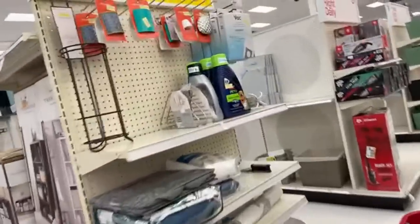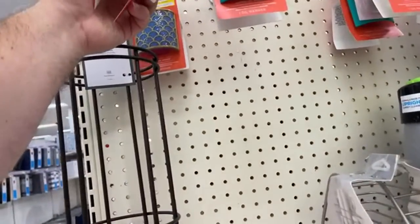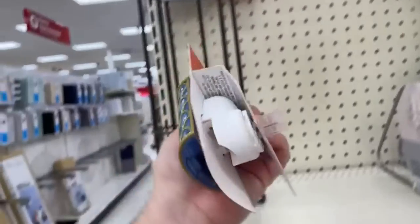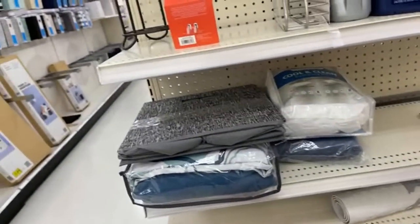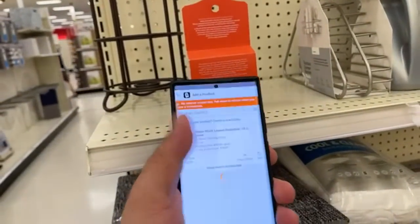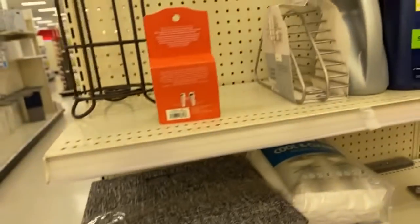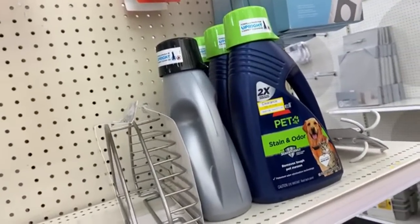Let me see. Looks like they have night lights or something. $5, regular 10. I've never sold this stuff before, so let me just check. You never know. It's always things that you never expected. Pet cleaner, $13. Normally $20.